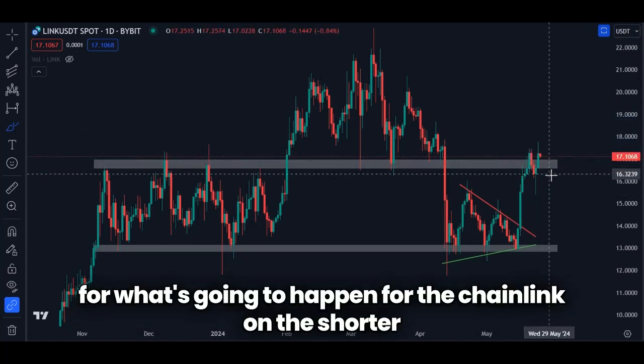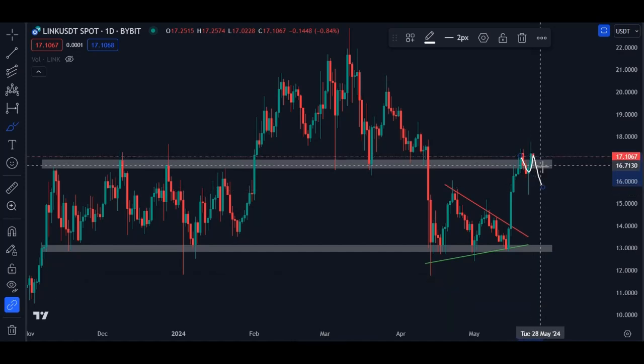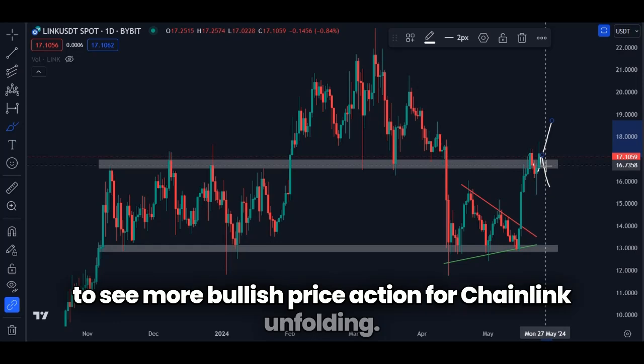But for now we have to be a little bit patient for what's going to happen for Chainlink on the shorter time frame, because we can also see maybe a little bit of a double top and then come further back down. But we all want to see a break to the top side, and that we're going to see more bullish price action for Chainlink unfolding.